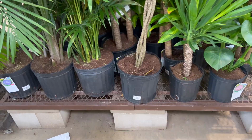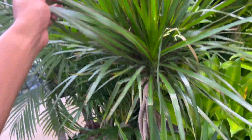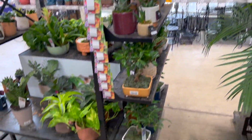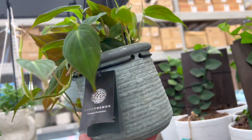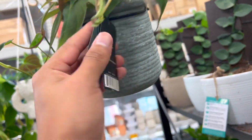This Twister Dracaena is $50. That is not bad. It's huge. It's like 4 feet or 5 feet. I got a mic end. Isn't this so pretty? Yeah.